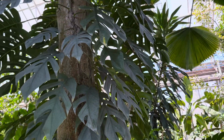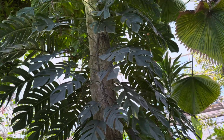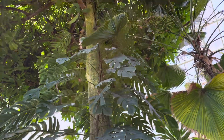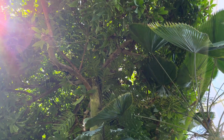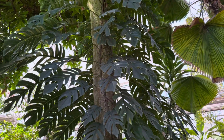So for those that don't know what the term fenestrate means, it means that it starts to get large and split its leaves. Like, look at that. That doesn't even look like the same plant when you look at the juvenile leaves, and it will continue to grow up that tree.